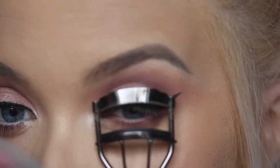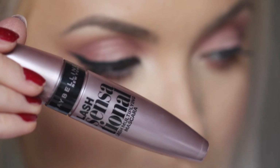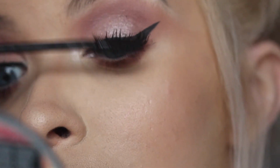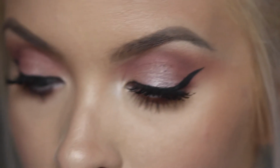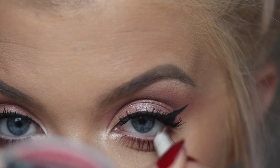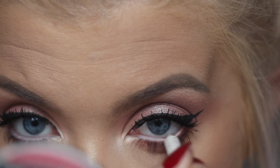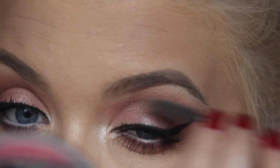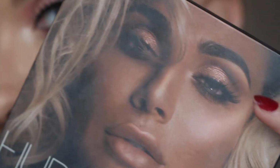So now I'm gonna do my eyelashes. I am using Lash Sensational from Maybelline. I've noticed I've got some black dots, but I'm going to clean it up once it's dried. And in the meantime, I'll be doing my waterline with a white pencil. To finish this side of the face, I am going to highlight with my, of course, all-time favourite Huda Beauty palette.